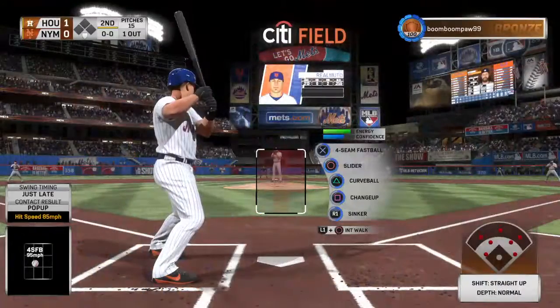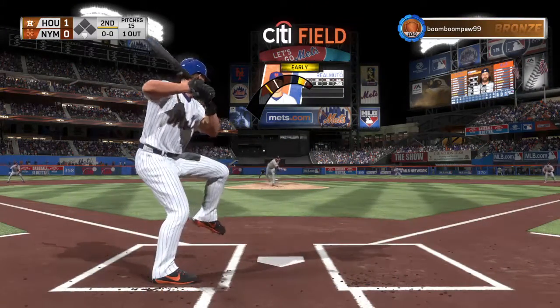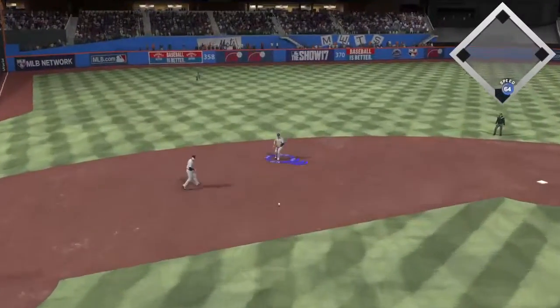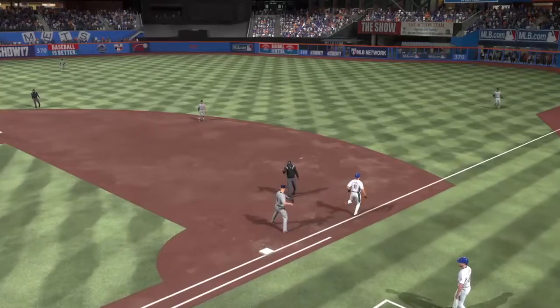Stepping up to the plate, J.T. Realmuto. He's ready for his first at-bat of this early season contest. Hit on the ground out to short. Gonzalez is up with it. Throw in time at first for out number 2.